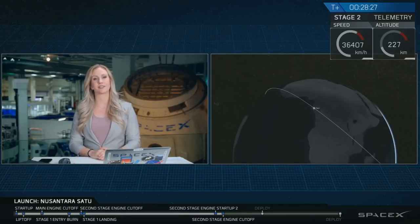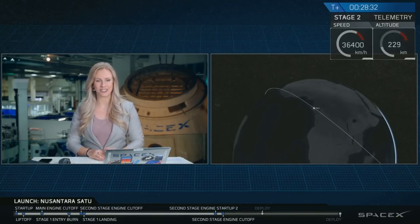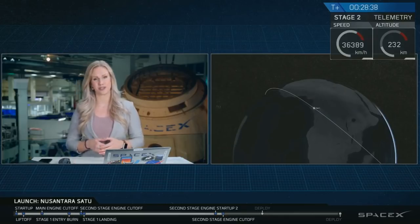Now we're just going to wait till we have good orbit. And we just had confirmation that stage 2 is in a good orbit. So at this point, we'll be coasting for the next 5 minutes or so, and we will be back just after T plus 33 minutes.